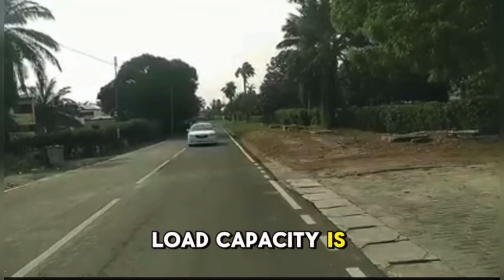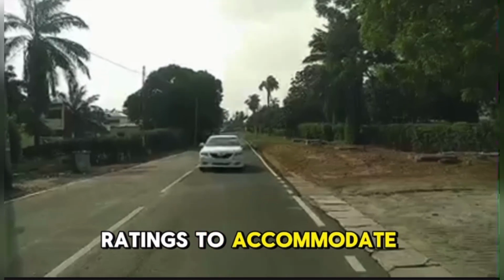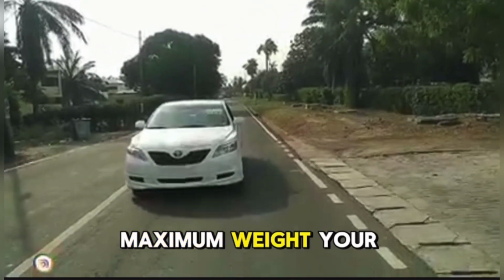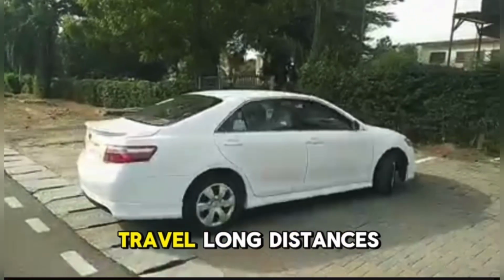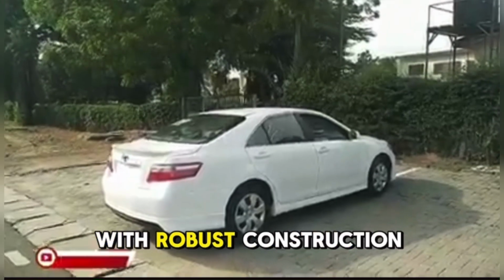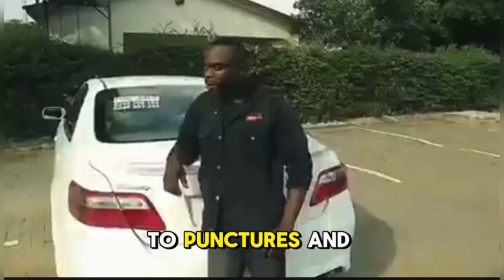Load capacity is a primary concern. Commercial tires have different load index ratings to accommodate varying weights. Ensure the tires you choose can handle the maximum weight your vehicle is expected to carry. Durability is another crucial factor. Commercial vehicles often travel long distances on various road surfaces. Look for tires with robust construction and tread patterns designed for high mileage and resistance to punctures and cuts.